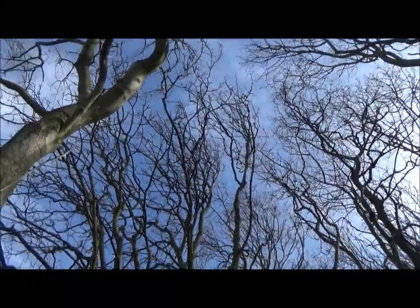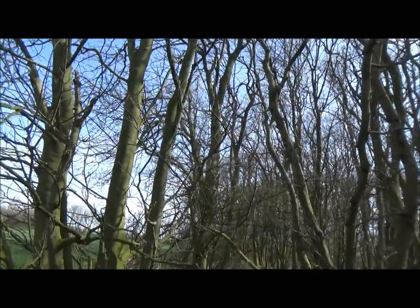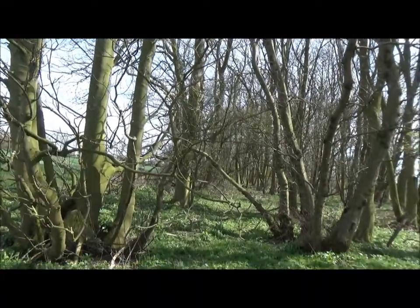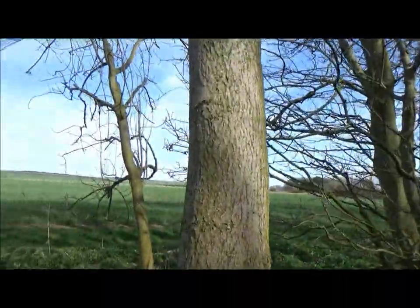It's a long wood. When it's not so windy one day, I'll put the drone up and I'll fly over it. It crashed because it went into a flat spin. Lost control, basically.